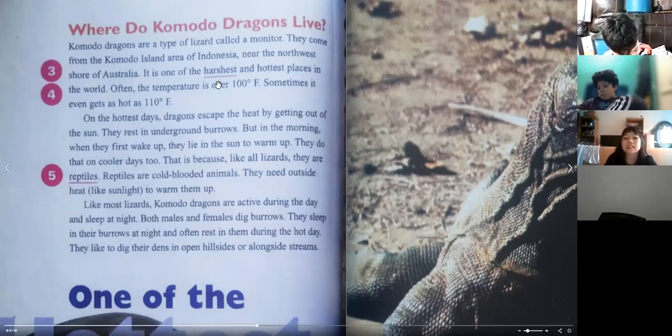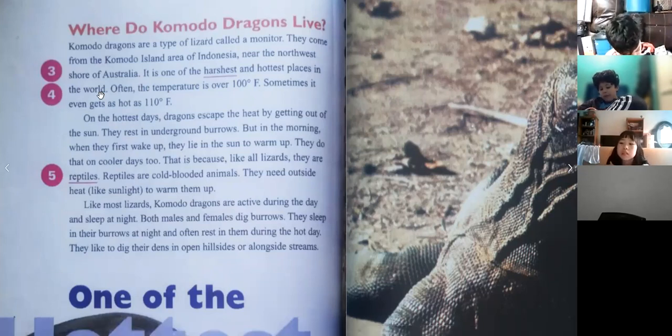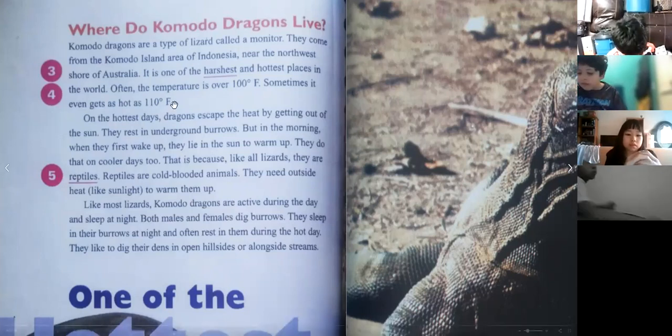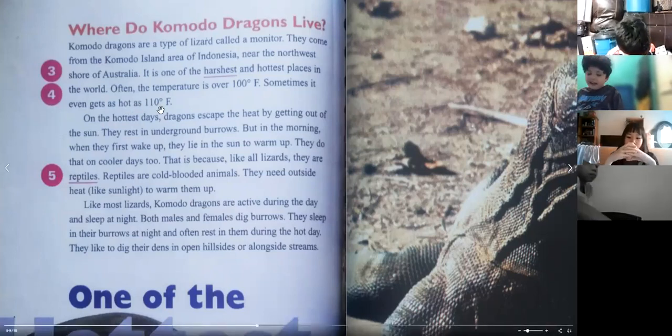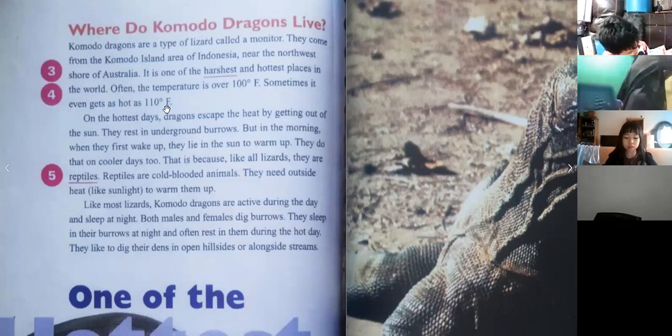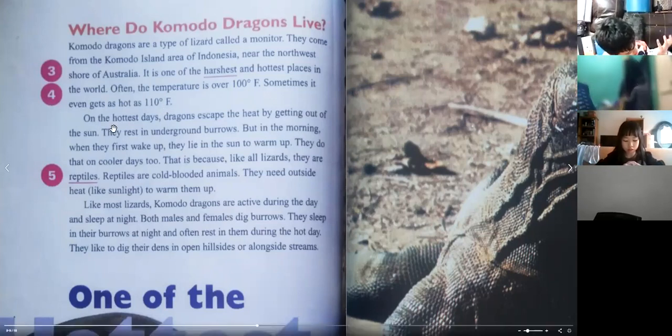Now, it says that it is one of the harshest and hottest places in the world. So it means that these animals need to have the climate in that way. The weather has to be hot. They might not survive if it is cool. So that's why they live in Indonesia, because it has some of the hottest places in the world. Because it mentioned the temperature is over 100 Fahrenheit, so it's hot. And sometimes it can get as hot as 110 Fahrenheit. So it means that it can be more, but no less than 100.